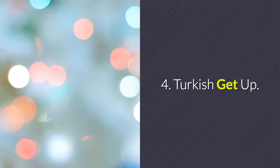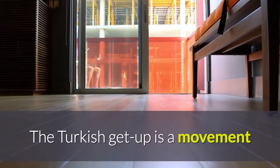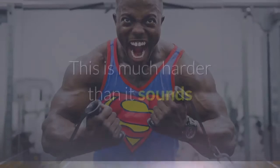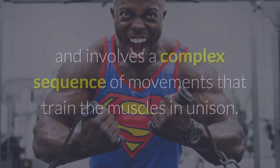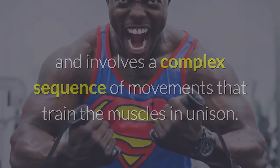4. Turkish Get-Up. Now for something entirely unique. The Turkish Get-Up is a movement that requires you to lie on the floor next to your kettlebell and then simply stand up with it. This is much harder than it sounds and involves a complex sequence of movements that train the muscles in unison.